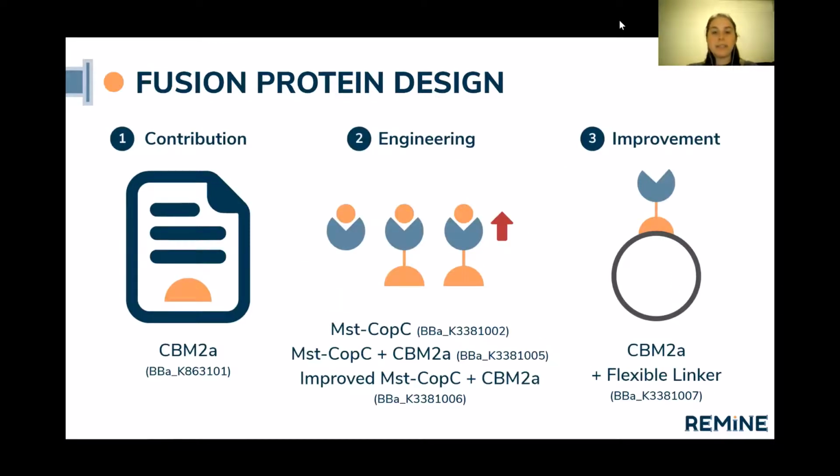Throughout this work, designing the fusion protein, we achieved 3 biobrick goals. First, we contributed to the part documentation for CBM2A on the registry by sharing important structural and biochemical information about this domain that we found when combing through literature.